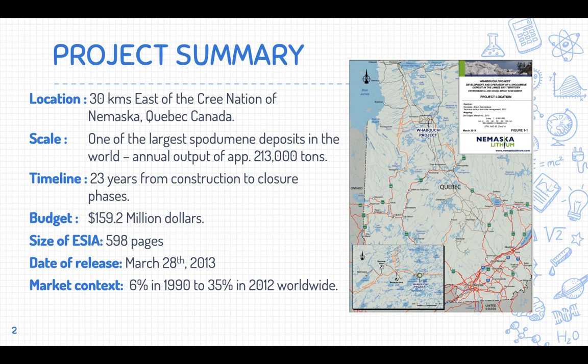The market context here is important to mention: there has been an increased demand for lithium due to the production of electric cars and electronic devices, and this has obviously increased the demand for spodumene, which is the source of lithium. So it has gone from 6% in 1990 to 35% in 2012.